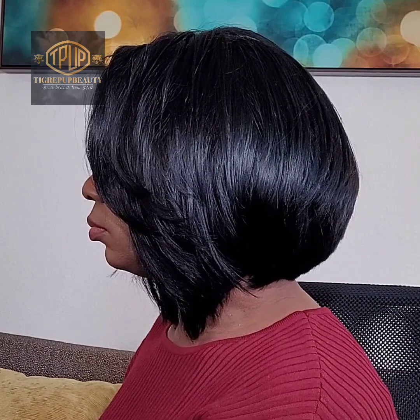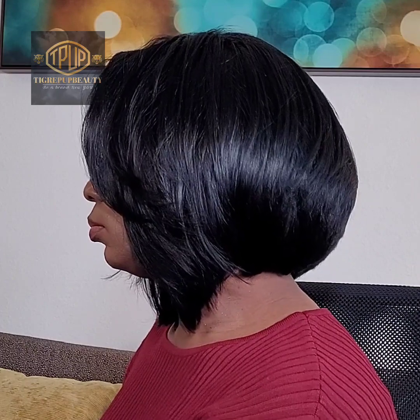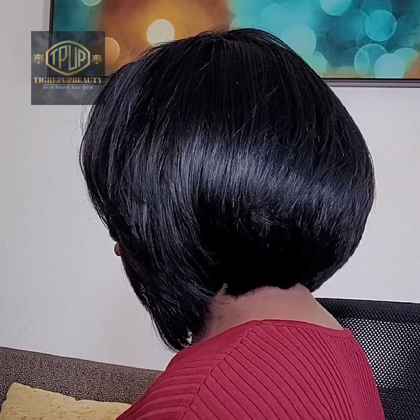Just like I said, these are everyday wigs that I'm creating here. So yeah, you can go to work. It's not loud or obnoxious or anything like that. So it's just another option, and I will be doing a lot of style options as far as styling. So just keep an eye out for that.